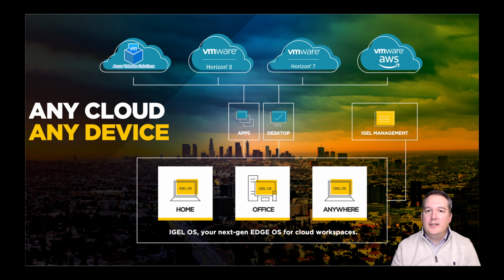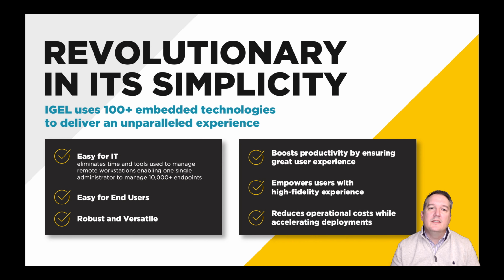So wherever your users are working and wherever they're accessing their applications, whether that's your own private cloud running any version of Horizon, or whether you're using public cloud solutions like AVS or AWS, we want to provide them access to their applications and desktops with a full managed operating system. So taking an approach like this is revolutionary in how simple it is.